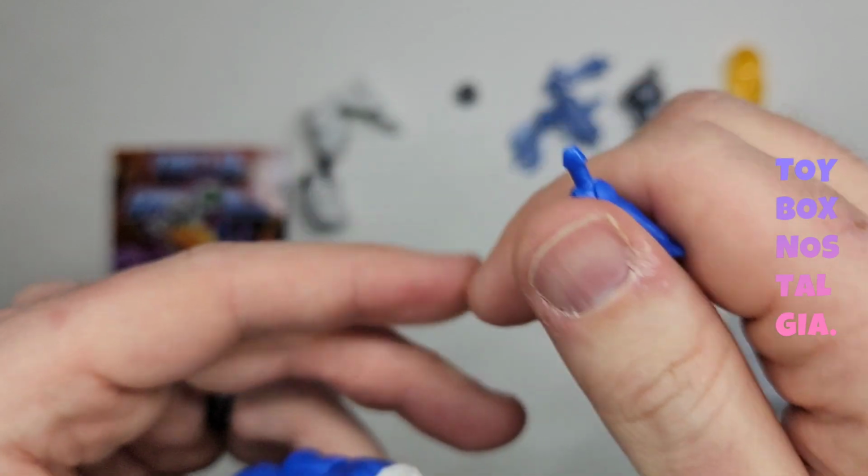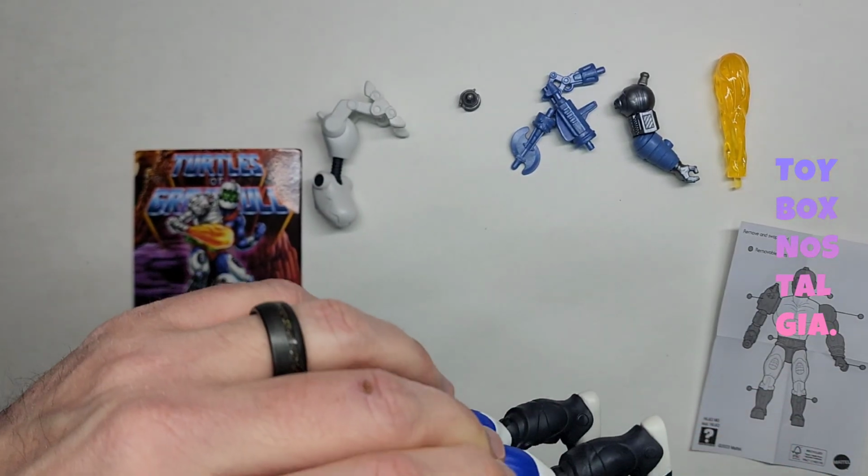Typical Origins style peg. That's one of the things that I'm kind of worried about with the Masterverse line. Apparently they just randomly changed the peg size. That's not cool because everything's supposed to be interchangeable with these, right?